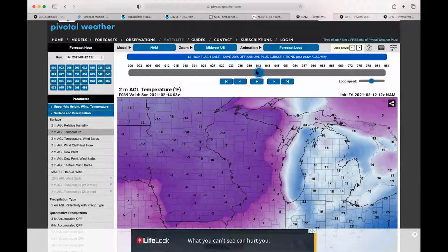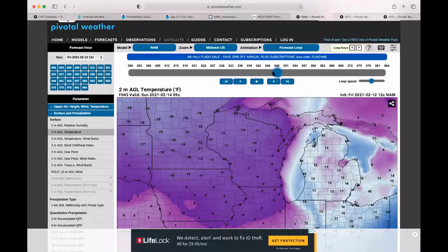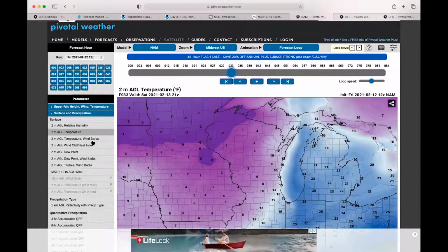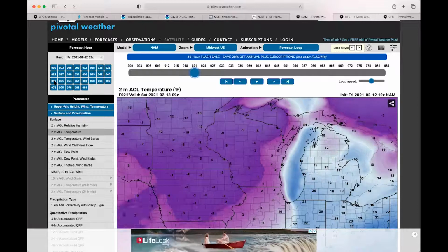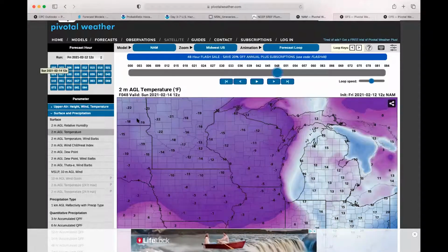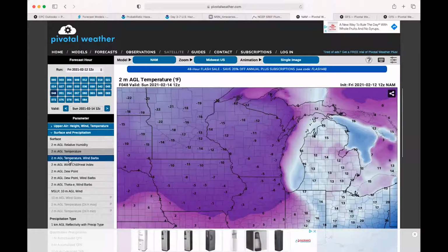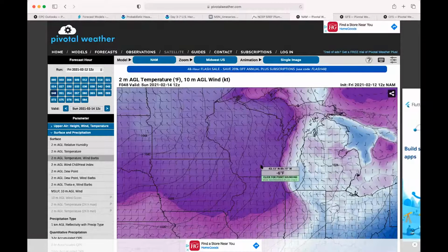12Z. As it's moving, -6, so it doesn't get super cold. At least at this point, it doesn't look like it's going to be as cold as it was last Sunday morning, which we got down to -13 or so here in Madison, -13 to -15 in Madison. The winds at 12Z on Sunday morning are going to be about 10 knots or so from the northwest.